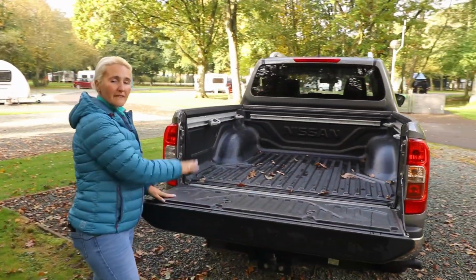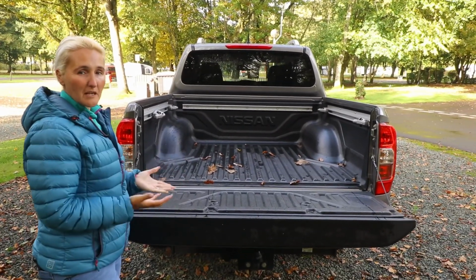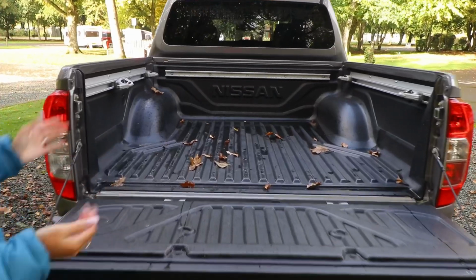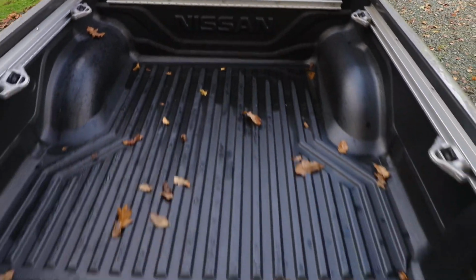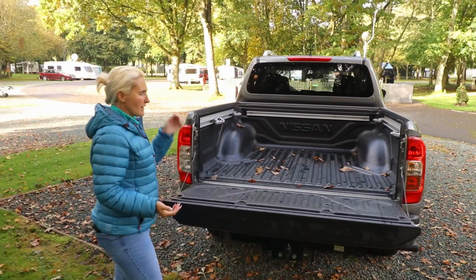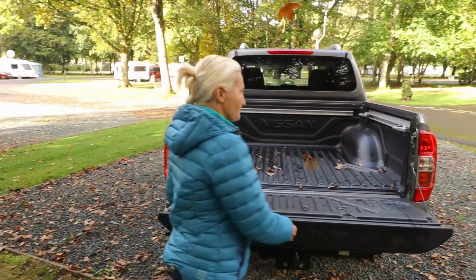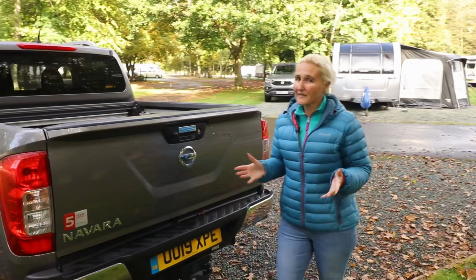Now this back shelf, it is quite heavy. I found I've had to be careful when I've opened it because it comes down with quite a bit of weight. For many people that won't be a problem. We've got the boot liner as standard. As we can see, some water has collected, which is quite normal, but when you drive off, that's going to come out. Closing it, again it's fairly heavy.